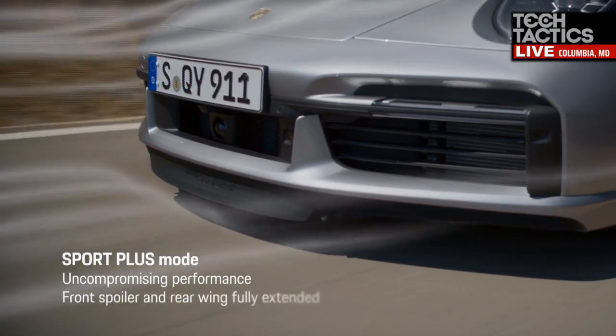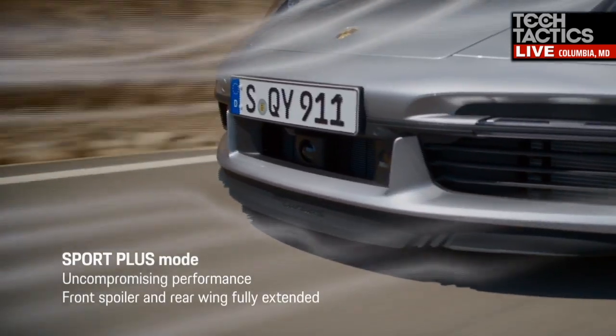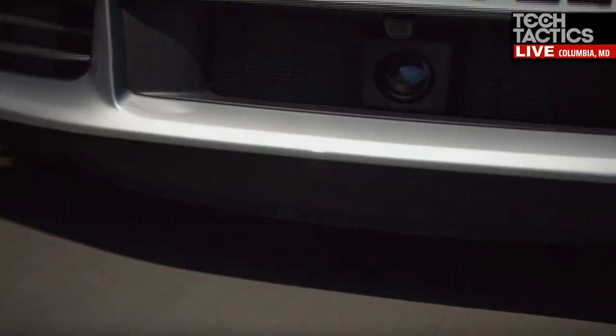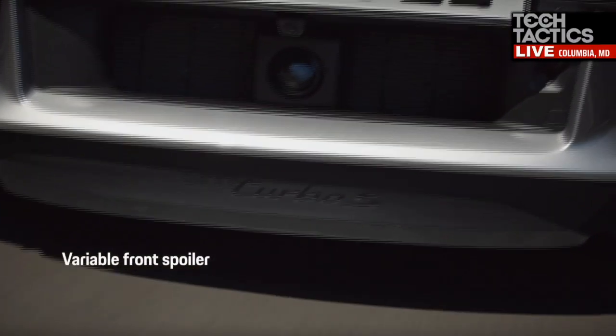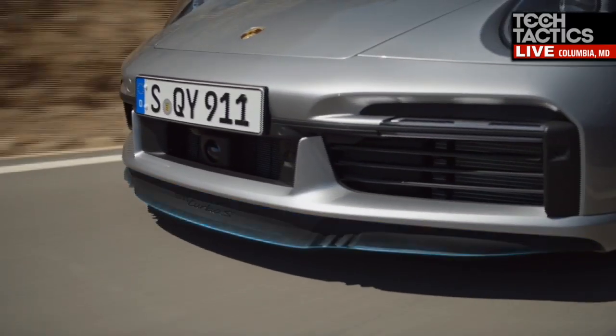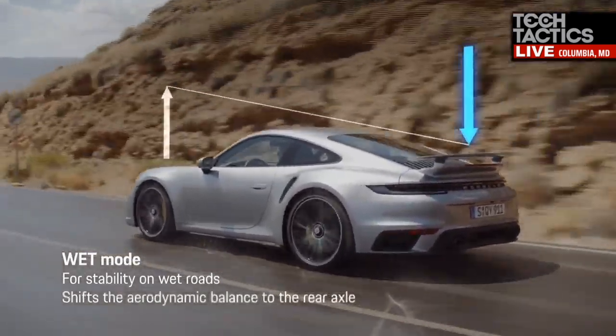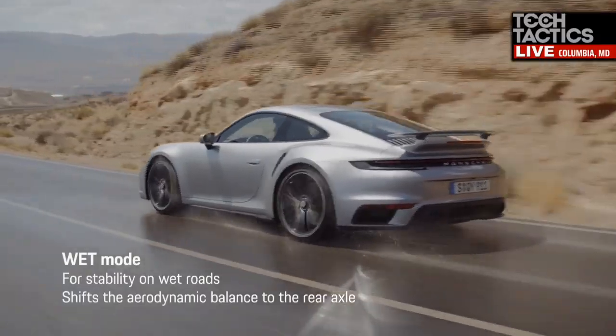I've been into very familiar corners, driving around the streets where I live with my various cars, and I kind of know how much I'm going to push, so to speak, in each car. I didn't have a single time where this car pushed or I felt like it was not going to make the corner.